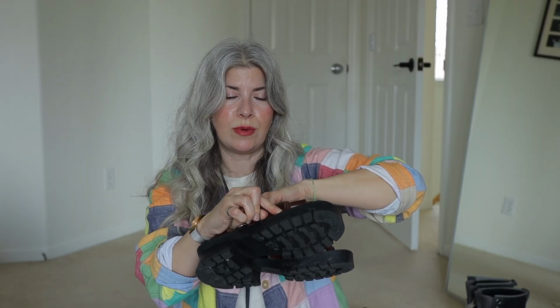They're vintage, and I thrifted them a few years ago, and I just love them. I did have an issue where they came apart, but I used some shoe goo to put them back together, and they've been fine ever since. These are probably my most worn shoe in the summer. Then I also have these black leather slides.